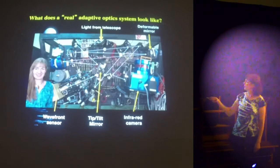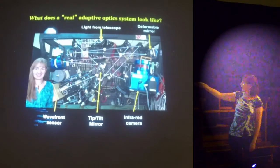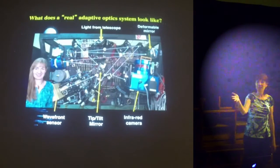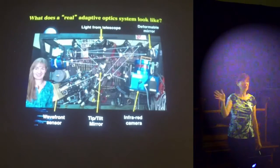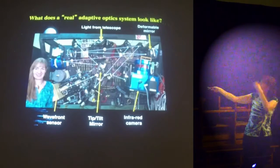So this went into sort of regular use in the year 2000, but the light comes down from the telescope, bounces off some optics. This thing here in the middle is a tip-tilt mirror. It's just a flat mirror, image stabilization, just make sure that the spot stays centered. If you buy a device called like the AO7 from Santa Barbara Instrument Group, it's a tip-tilt mirror. It just stabilizes the image. And so that was the first stage.